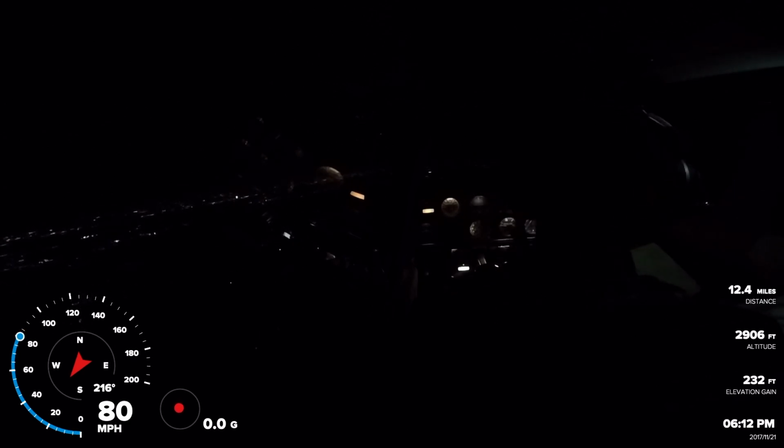Now, I'm going to show you something here. If we want to go direct to Northeast Philly, we press direct, enter, and it's going to give us a line here. The white line is going to take us right in. Our track is 217, so I would put this up here, 217.